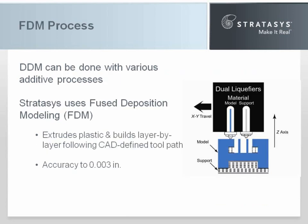A little bit about the FDM process. Now, direct digital manufacturing can be done with various additive processes. But again, we're going to focus on the FDM process, which is Stratasys fused deposition modeling. And that is extruding plastic and building layer by layer following a CAD-defined tool path.